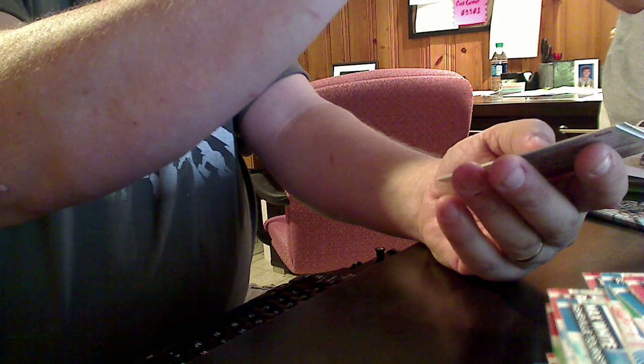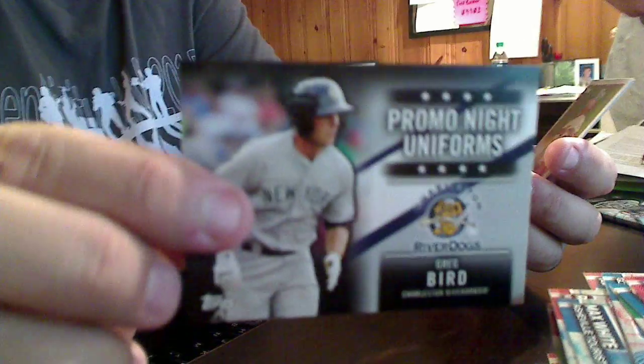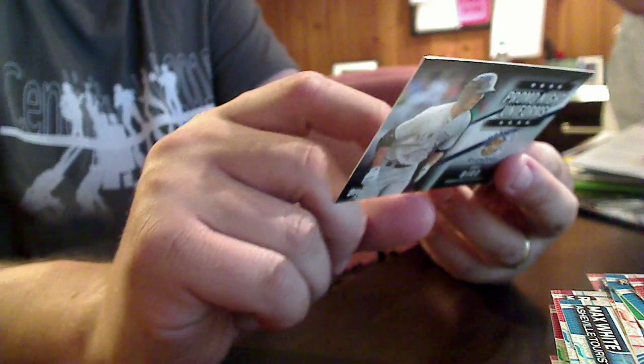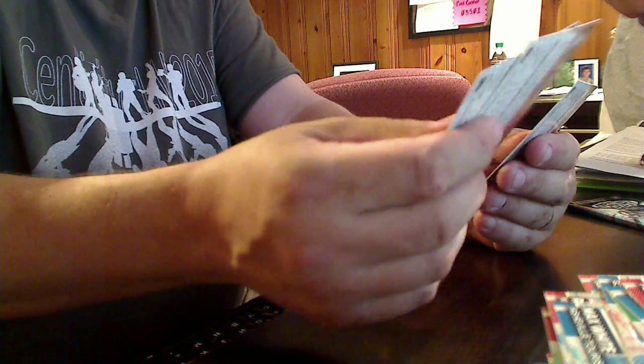Oh, another promo night uniform. Looks like from the Charleston RiverDogs. This is Greg Bird, and you can see this promo uniform. He's wearing the New York Yankees uniform. That's pretty cool. Put this one over here. Very nice looking card. And it just kind of tells you a little bit on the back about him, about how they got to wear their pro uniforms, even though they haven't quite made the pros yet.